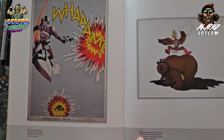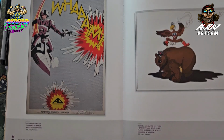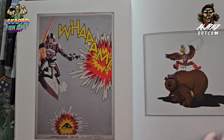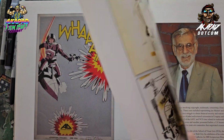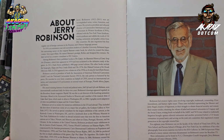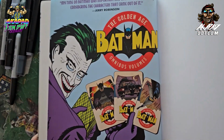Artwork here. Original animation cel from Stereotypes, an hour-long film co-art directed by Jerry Robinson. So Stereotypes. We have the Russian bear and the U.S. bald eagle. He did some pop art influence there. There's a lot of interviews, a lot of conversations with him available on YouTube. Some of that will be collected for this channel because we will get into the Joker conversation.